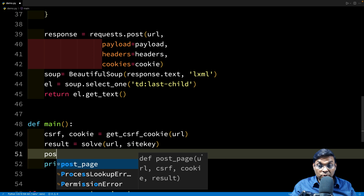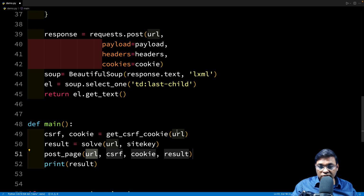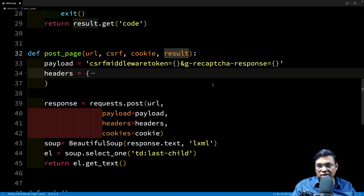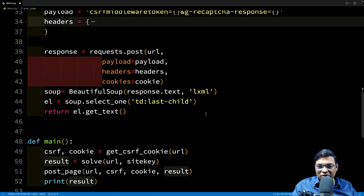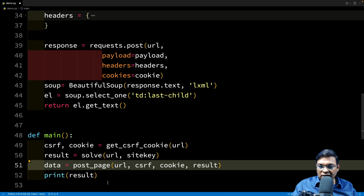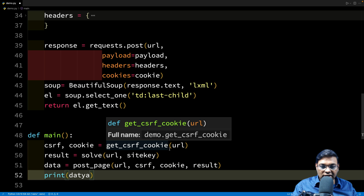So let's call this post page method here. So URL, CSRF, cookie, and a result. This result is actually a little bit confusing. It should be CSRF token, but okay, I'll let it be like that. And this is the secret message, right? And this time we are going to print the data.